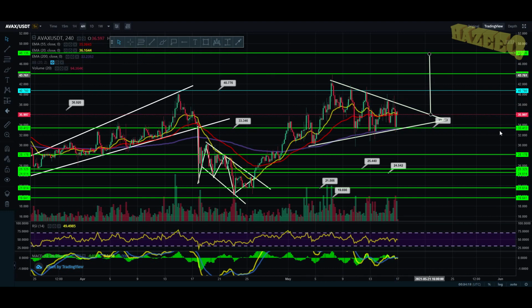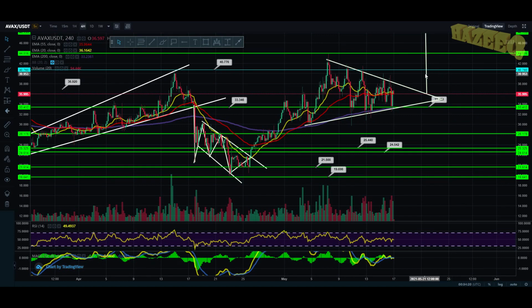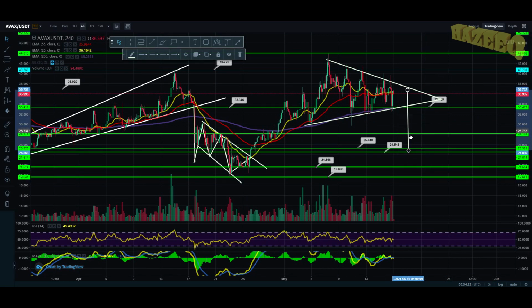And we could potentially break down as well. If we did break down, you usually get closer to the apex of the triangle for a breakdown target. So basically, if we broke down, that would give us somewhere around the $20, $21, $22 price range. So you could target that, but I don't think that's a viable option, and I don't think that's going to happen because we are, after all, in a bull run.